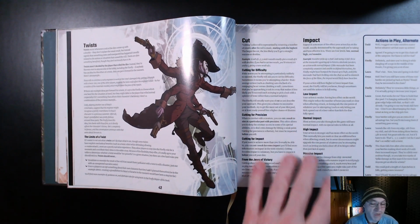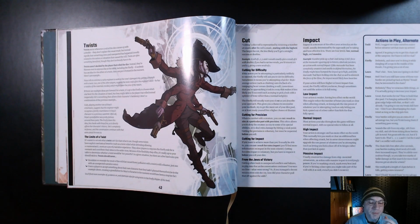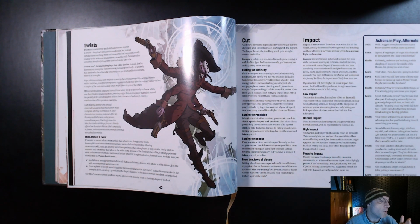There's also the idea of a cut, which is something of a disadvantage, but it's really a way of trading difficulty. You can use it to trade difficulty for, let's say, impact or for precision. So let's say I'm taking a shot. No, I'm going to take a shot at their shoulder or their hand. Then you're going to say, I'm going to cut that.